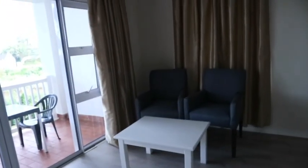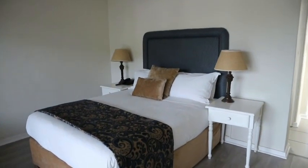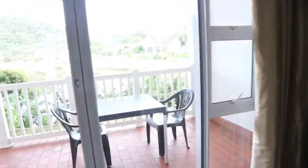Aircon, TV. Let's see this side. There's a sitting area right here, and then this is my bed right here. That's cute. It's a nice, cute little place. I like it. I actually do. Let's go outside.